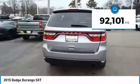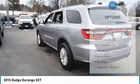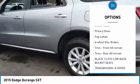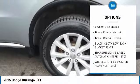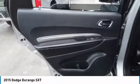This vehicle has less than 95,000 miles. Here are some of this vehicle's great options: all-wheel drive, heated mirrors, aluminum wheels, rear spoiler, brake assist, privacy glass, fog lamps, four-wheel disc brakes, front all-terrain tires, rear all-terrain tires.